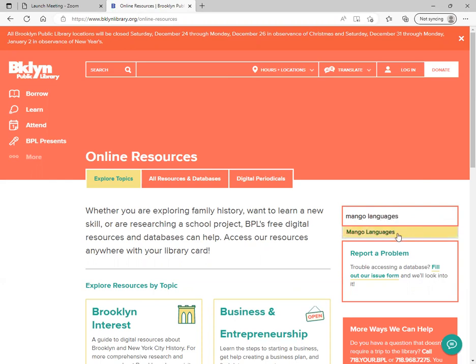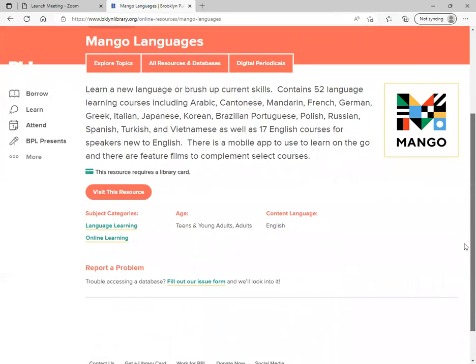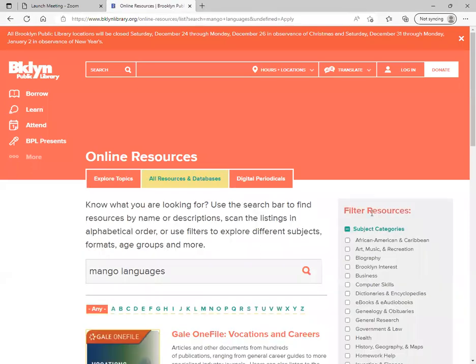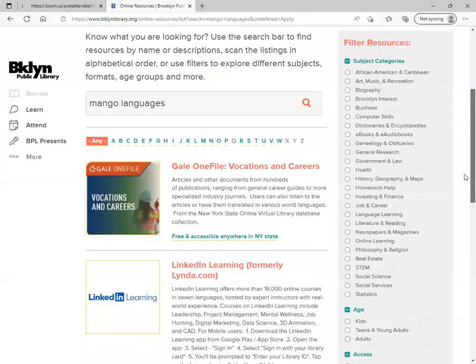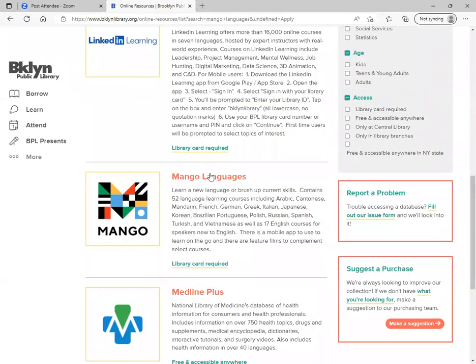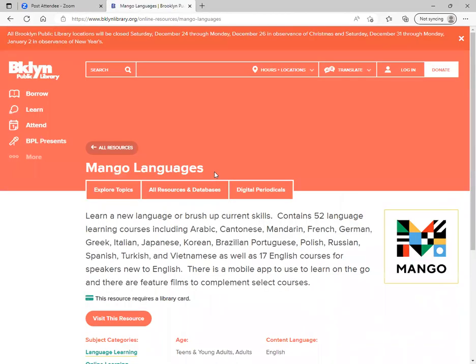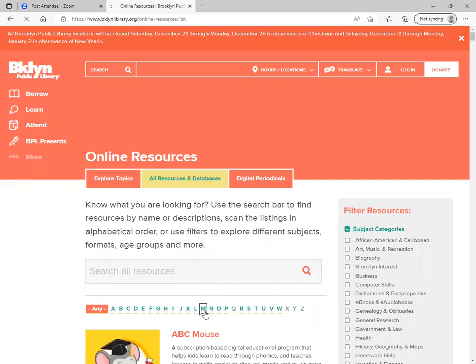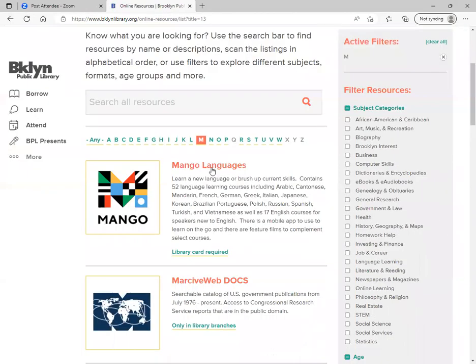And Mango Languages in green appears right beneath that. So if we click that, we go directly to the page marked Mango Languages. If we type in Mango Languages and press enter, we wind up on a page with a few resources on it. So we have to scroll down and click Mango Languages. And a third option, you can click All Resources and Databases, click the M, and Mango Languages will be the first thing to pop up.